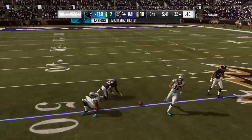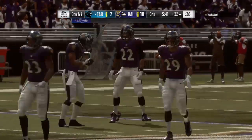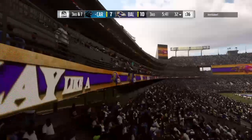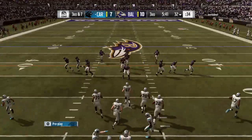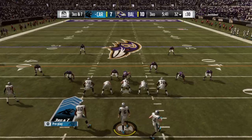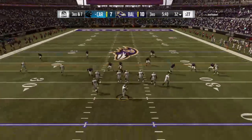And that is incomplete here. We saw this a lot in the first half, and it continues. These receivers just not able to get much separation. So that means they have to win the 50-50 balls. They've got to go up with the defender and find a way to start coming down with them. And this time, contact and another incomplete pass. They head to the line facing a 3rd and 7 following the incompletion on 2nd down.